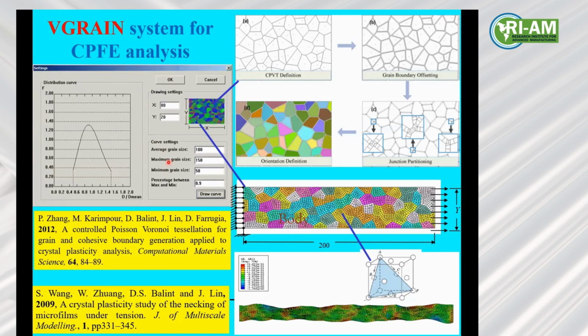We use probability theory. In the probability theory, there is a parameter we call C that controls the probabilities. But materials and mechanical engineers do not know how to choose the C value. Our idea is that for a material, we know the average grain size, the maximum grain size and the minimum grain size. If we say 90% or 80% of the grains are within these boundaries, then these physical parameters can determine the mathematical parameter C automatically.